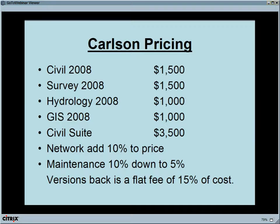And one other thing is on the Carlson pricing on this stuff. What you just saw was Civil 2008, and the price on that is $1,500. The Survey 2008 is $1,500. Hydrology is $1,000. GIS is $1,000. And if you buy the Civil Suite, which includes Civil, Survey, Hydrology, and GIS, the Civil Suite is $3,500. You can also add a network version of this at 10% of the cost. So if it's Civil 2008 just by itself, for $150 more, you could have a network copy of it.